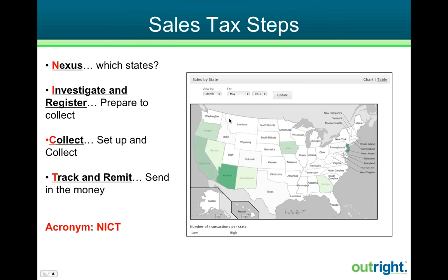So first, sales tax. As I mentioned before, this is something that's paid by your customer, not by you, but you are the one collecting and submitting it. So you're the one responsible as the seller to get the buyer to pay it and then to submit it to the state. There's been a lot of confusion, particularly around Amazon, as to what's going on with sales tax laws. So I wanted to break it down into a simple acronym about how you go about setting up your sales tax.